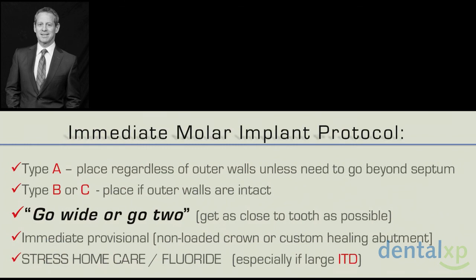So in a type A socket, go ahead and place it regardless of the outer walls unless you need to go beyond the septum. In a type B or C socket, place it if the outer walls are intact. I like to say go wide or go 2. It's like go big or go home. Go wide or go 2. Get as close to the tooth as possible. Immediate provisional is a fine non-loaded crown or a custom healing abutment as long as you have initial stability.